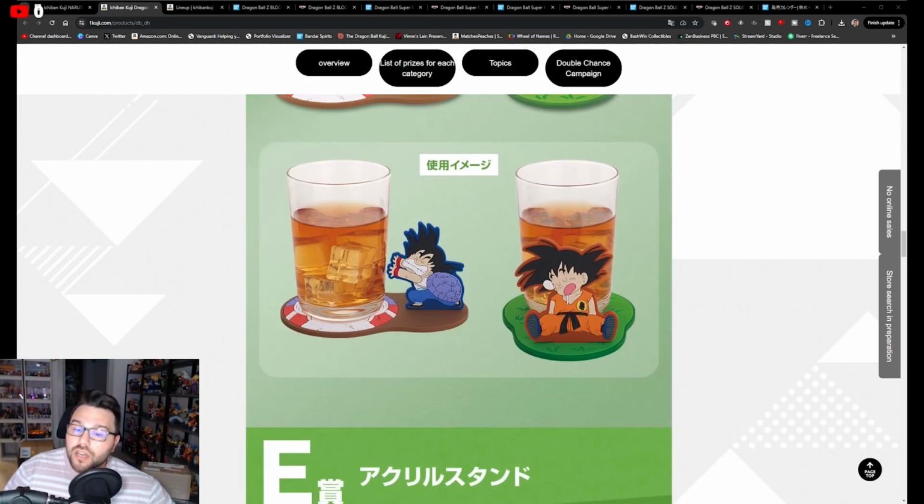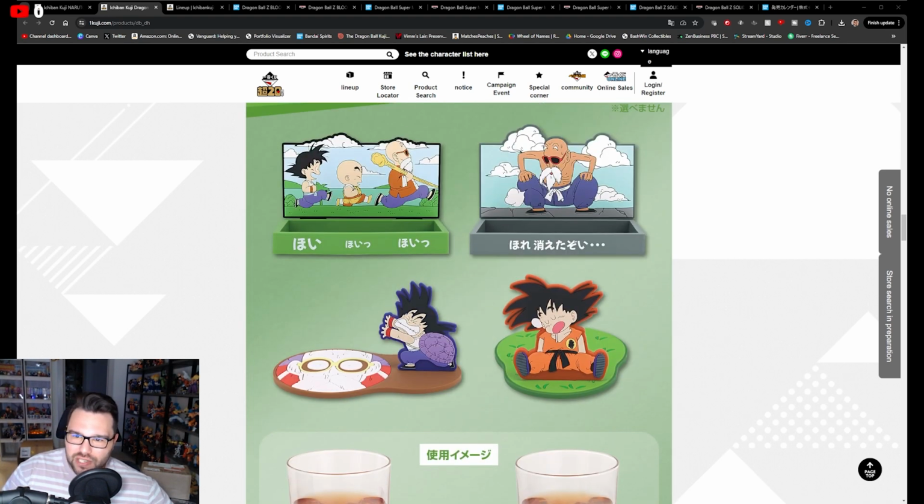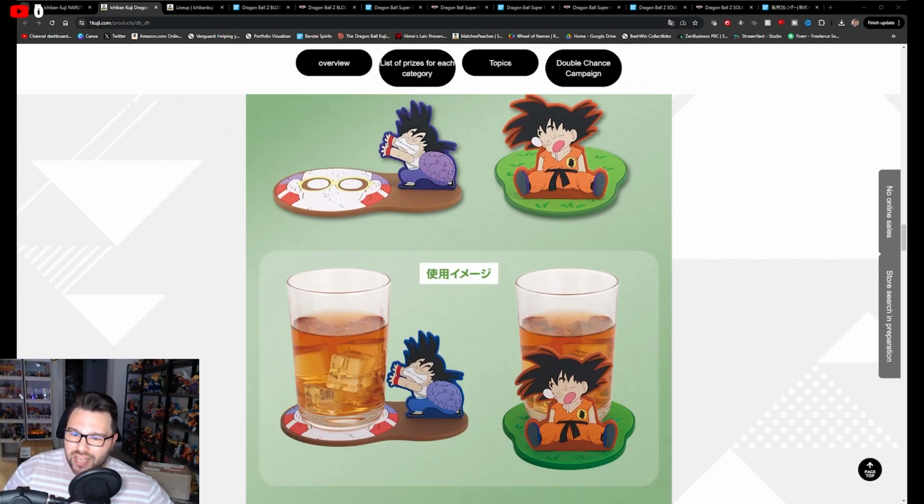Oh, they're cup holders. They're coasters. Oh, now I have to get them. These are so cool. Look how cool these look. Yeah, so these are coasters. I don't know what these top ones are. Maybe they're to hold pens or something. I don't know. But that is pretty interesting.